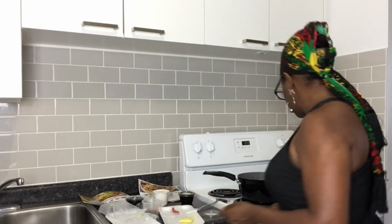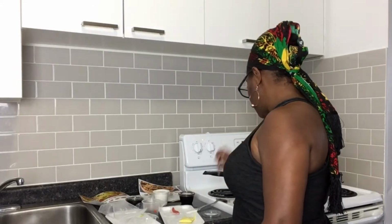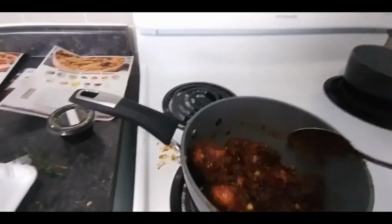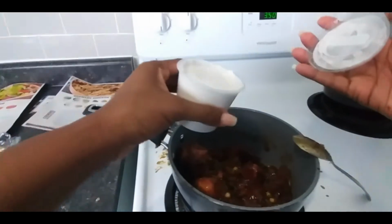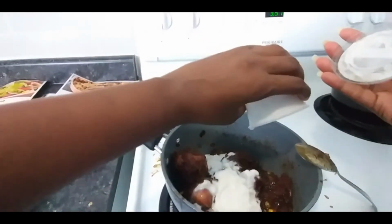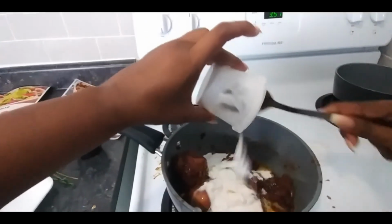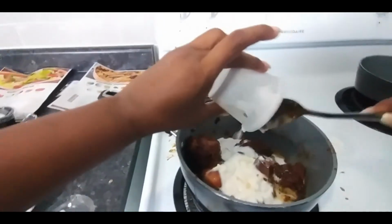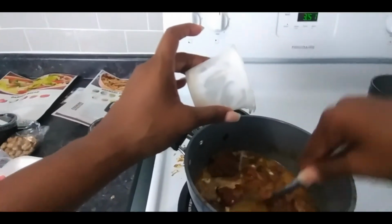3 minutes pass. I don't know, 3 minutes pass. Who counts, eh? The only thing I counted was the 7 and 10 minutes. Oh boy. I think 3 minutes. I'll give it 30 more seconds and then I'll do it. It says add the coconut cream. So I'm gonna add the coconut cream. Interesting. Ooh. Add coconut cream. Okay. Now it's starting to look like something.